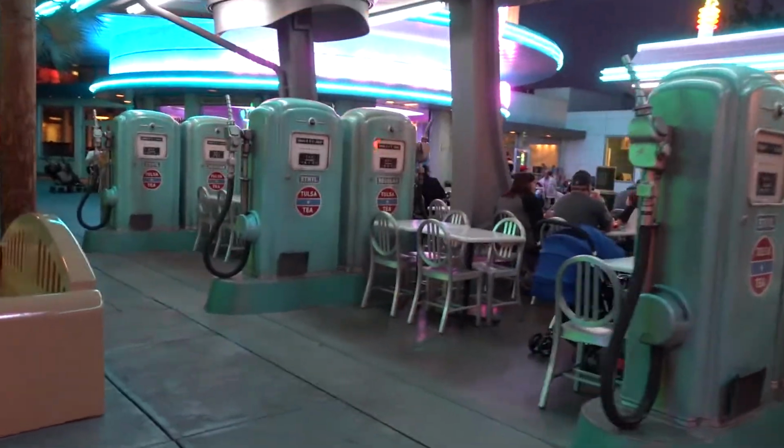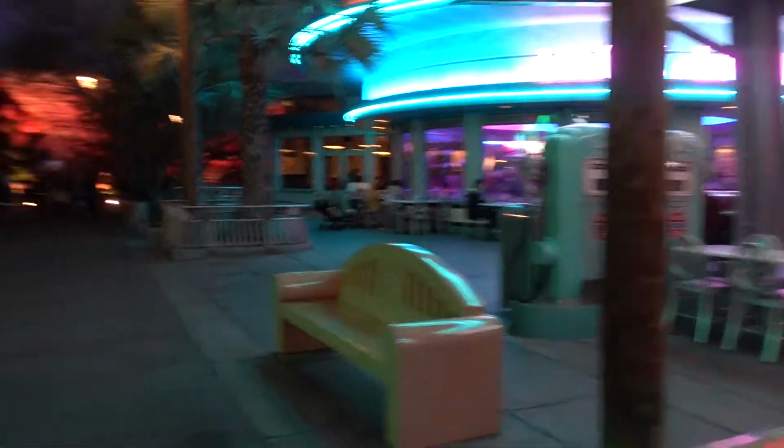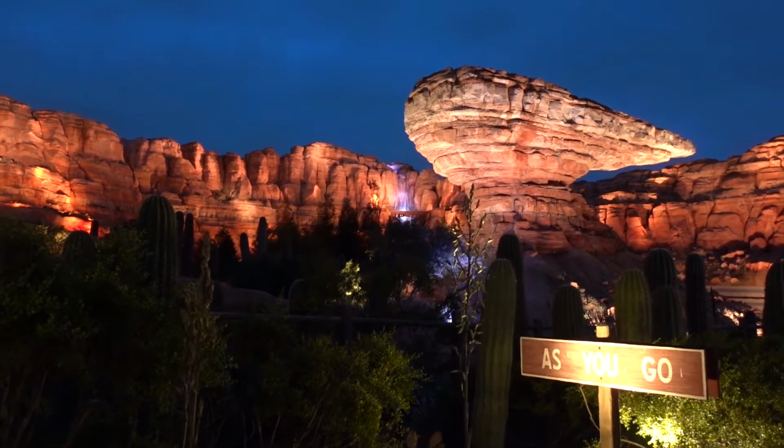Oh my gosh, it's a gas station! So cute! Wow, this is gorgeous.